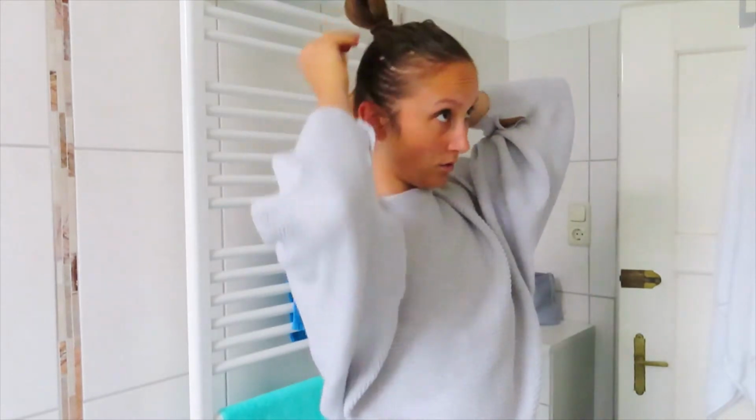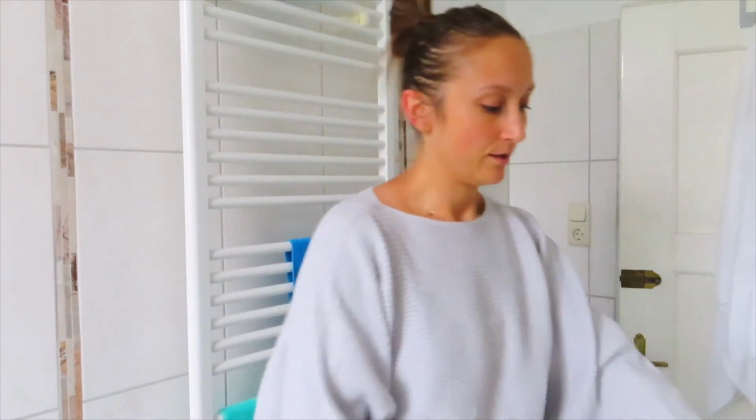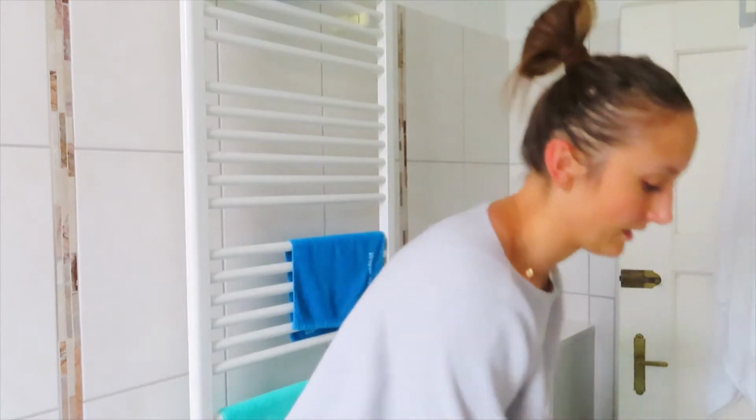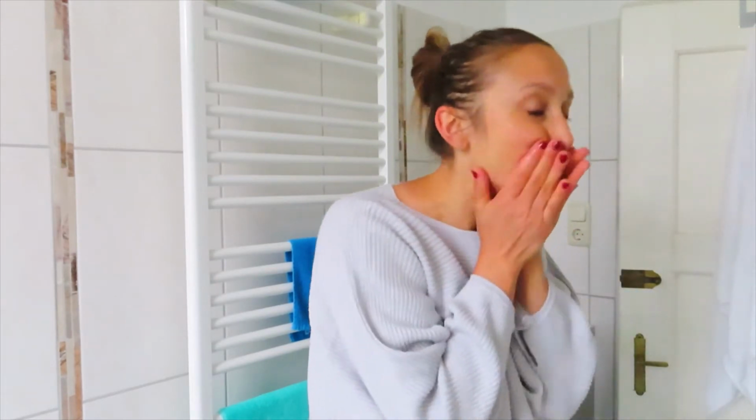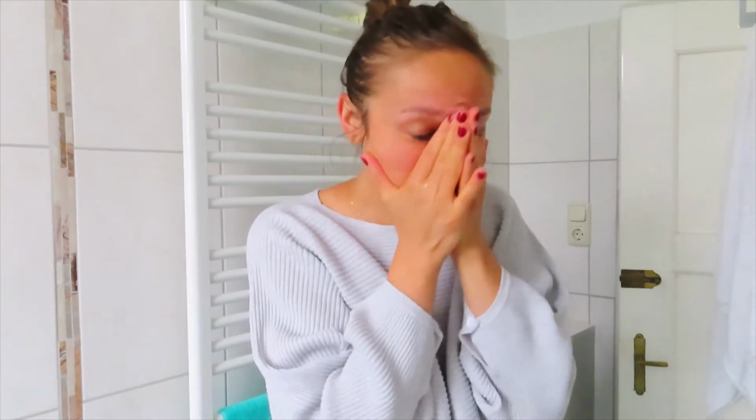It's not the most glorious of buns, but it's gonna do the job. So what I do in the mornings is I just wash my face with some cold water. I've already washed it once when I got out of there, but I have to do this before I put on my makeup and my morning skincare.